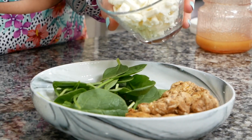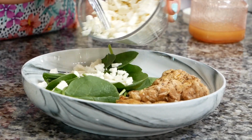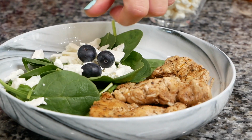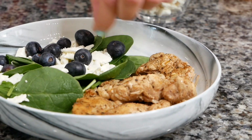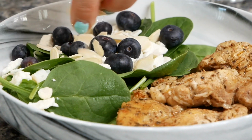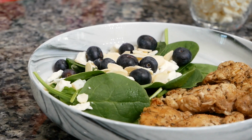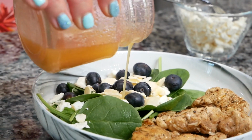Now I'm going to sprinkle feta cheese on top of the spinach. I am adding blueberries. And almonds. Wow, looks so nice, colorful. My eyes are eating right now. And pour our dressing. Wow.